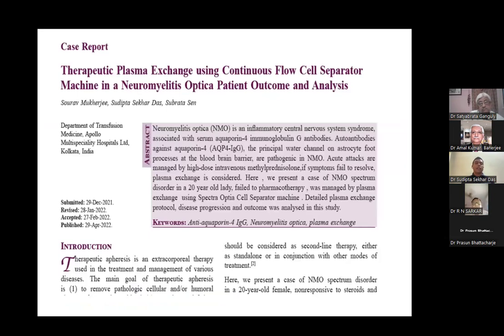So these are some publications from my department, from the hospital. As Proshunda was saying, therapeutic plasma exchange plays a very important role in neuromyelitis optica. Many big studies are not there, but there are some scattered case reports available in the literature. We have also encountered a 16-year-old girl with neuromyelitis optica, where we have done therapeutic plasma exchange and the patient's life was saved. She is fine now and is undergoing treatment under the Department of Neurology. She visits the Department of Transfusion Medicine and is very grateful to us that we have saved her, right?